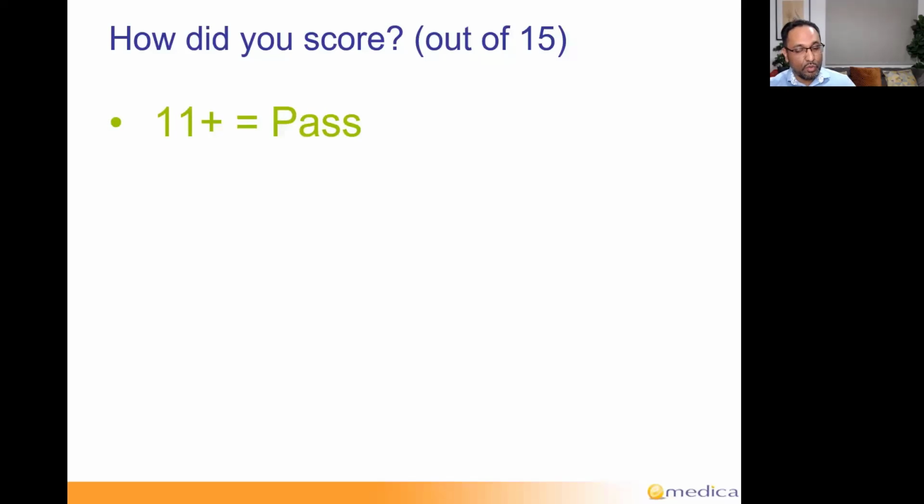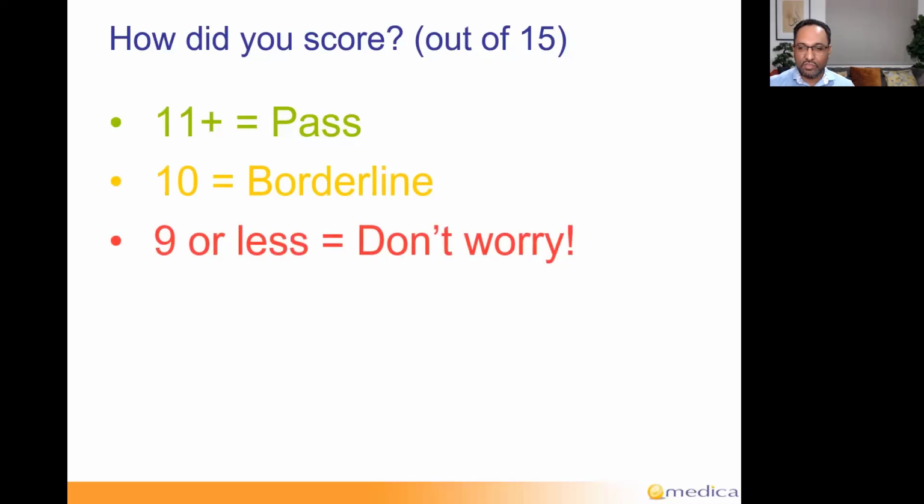So if you've got 11 or more, well done. That would be a pass on any sitting of the AKT historically. 10 would be borderline. It'd just be a pass in some sittings. It'd just be a fail in some sittings. 9 or less, don't worry.